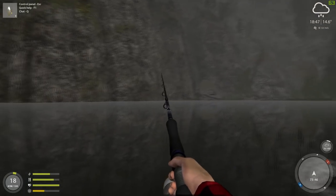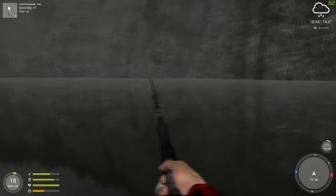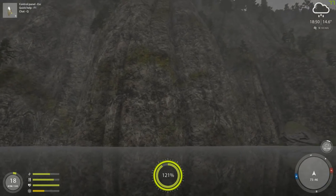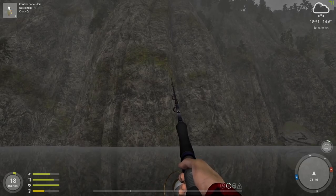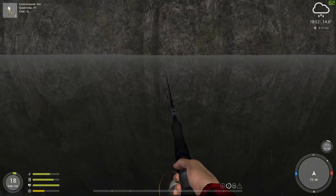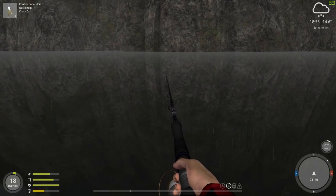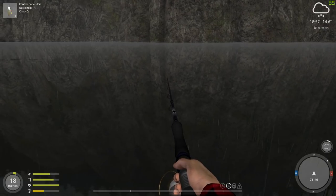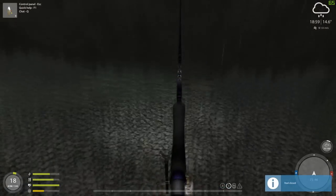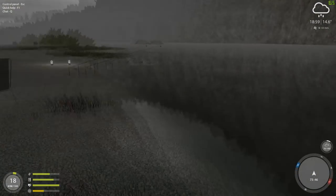According to Dua, you stand next to the hole and throw out as far as you can. That's not very far. And do a slow retrieve. So that's probably around 12 or 11. You stand a good chance of getting a brown trout. Well, or you can go back to the feeder rod.